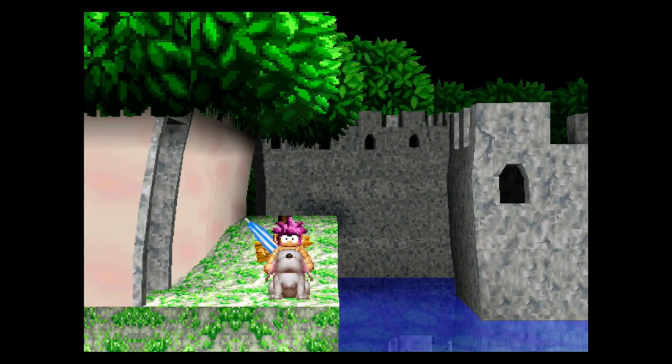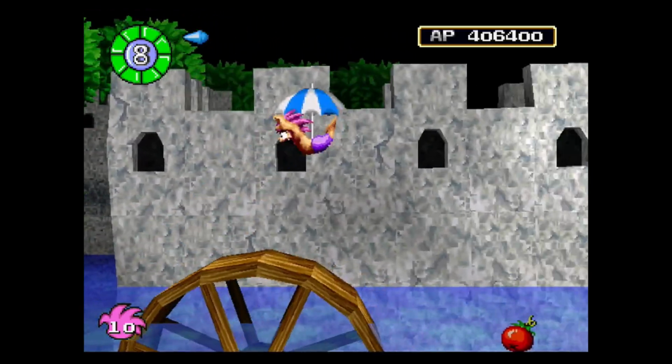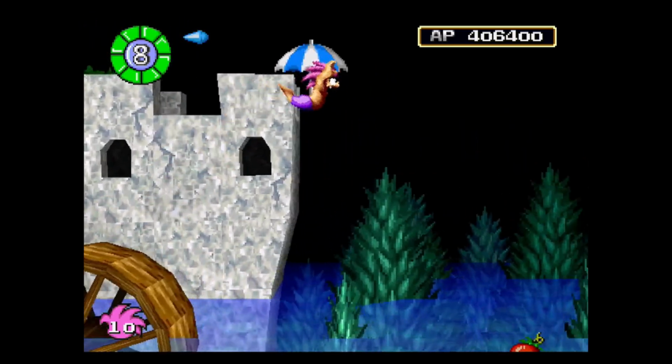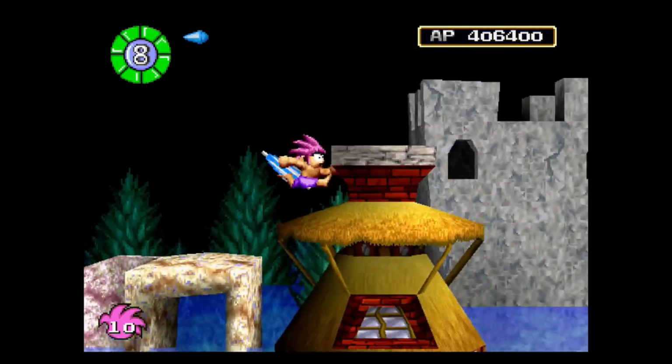So to get to the 10,000-year-old wise man, we're going to basically make our way across here. Oops, not that one. This one over. We want this one here.